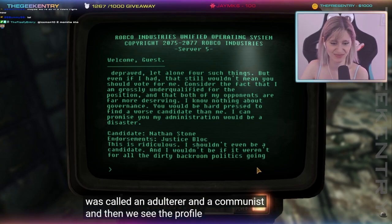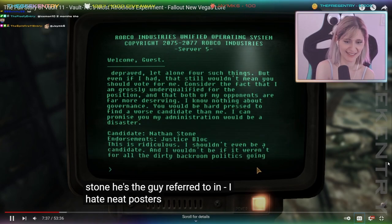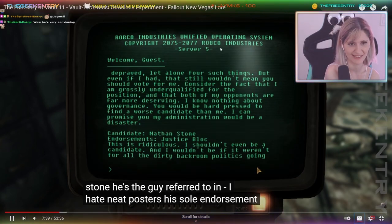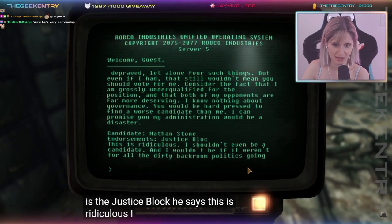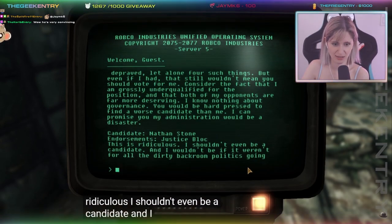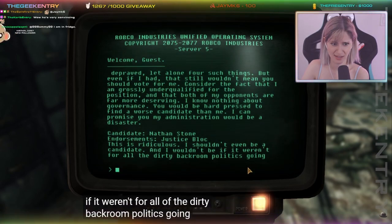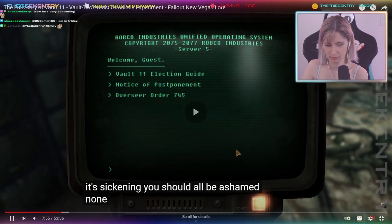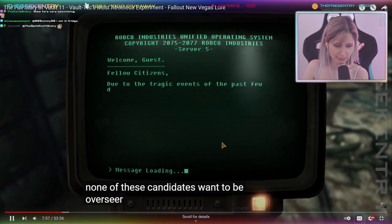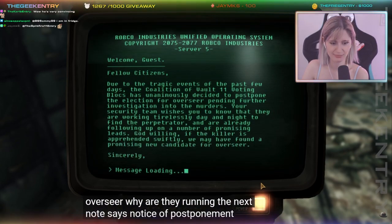And then we see the profile of Nathan Stone. What the hell? He's the guy referred to in the I Hate Nate posters. His sole endorsement is the Justice Block. He says, "This is ridiculous. I shouldn't even be a candidate, and I wouldn't be a candidate if it weren't for all of the dirty backroom politics going on around here. It's sickening. You should all be ashamed." None of these candidates want to be overseer. Why are they running? The next note says, "Notice of postponement."